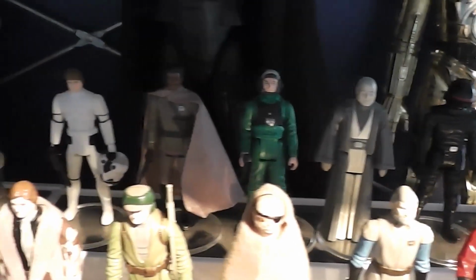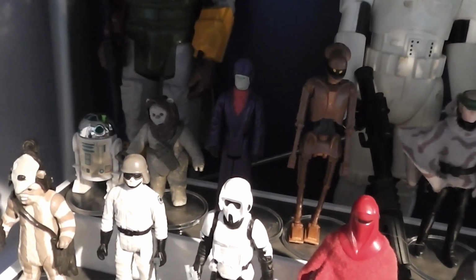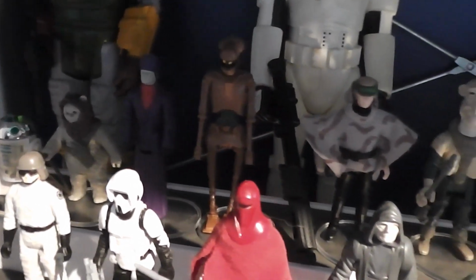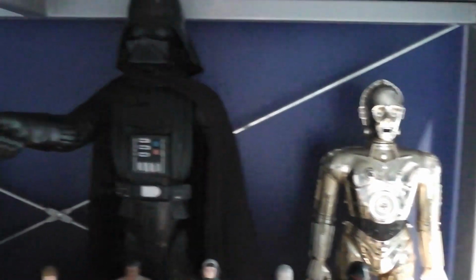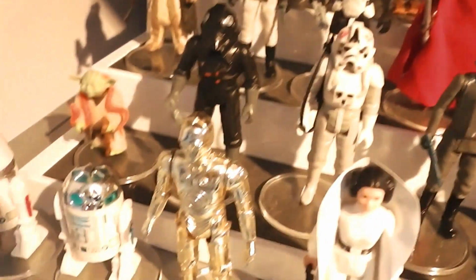We've got the rare stuff from the 1985 Power of the Force line, the last range of figures that came out before Star Wars kind of died for a good 12 to 14 years until Episode 1 came out. And at the back there I've also got some of the 12-inch figures from the original Kenner line as well. C-3PO, Darth Vader, Stormtrooper and Boba Fett. So let's just take a look at some of these figures more closely.